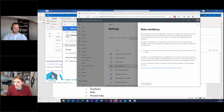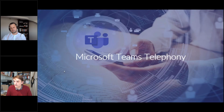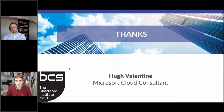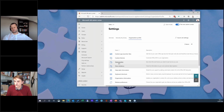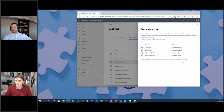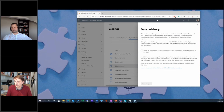And is all the content stored in Teams stored in the Microsoft cloud? I guess yes, all the documentation and everything, really. Yeah, everything would be stored. So again, in that data location setting, that's where everything would be. And then obviously in the data residency, you're able to change that as well.